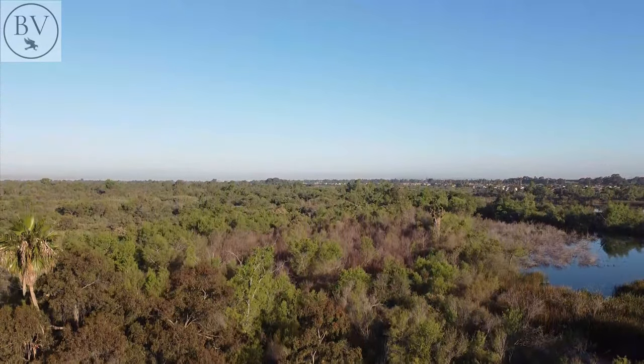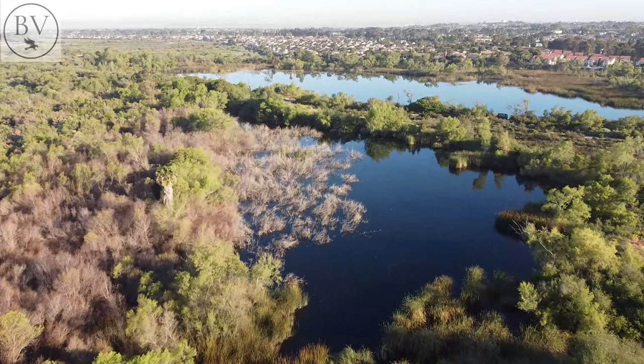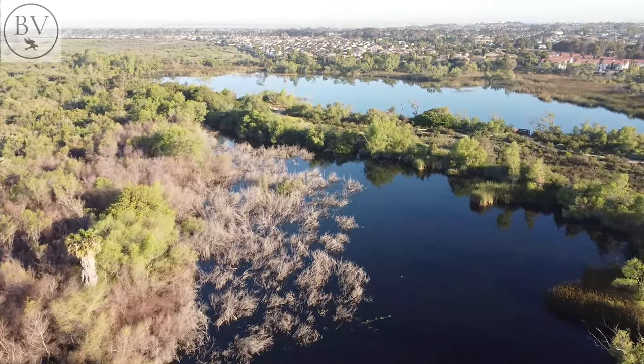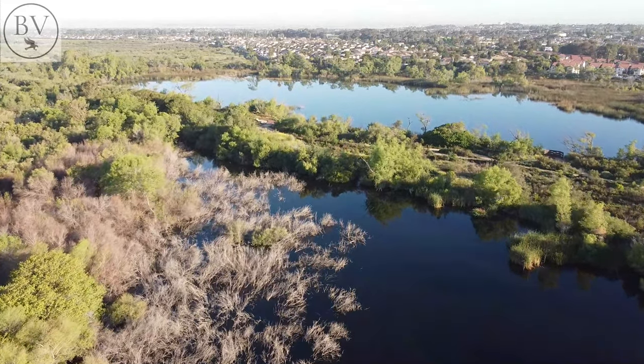Today we visit the Dairy Mart Pond in southern San Diego, just north of the U.S.-Mexico border. This is a beautiful spot with a couple of lakes or ponds and lots of trees and brush. And yeah, I had a really good time.